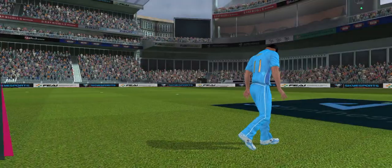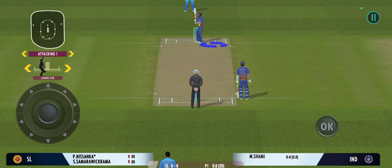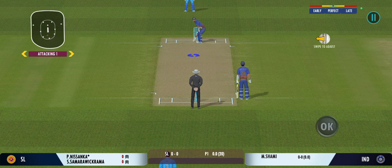Welcome everyone to this wonderful venue. We have the umpires walking out with the new ball in their hand. Bowler has the new ball. We're all set to go for the first ball of the innings.